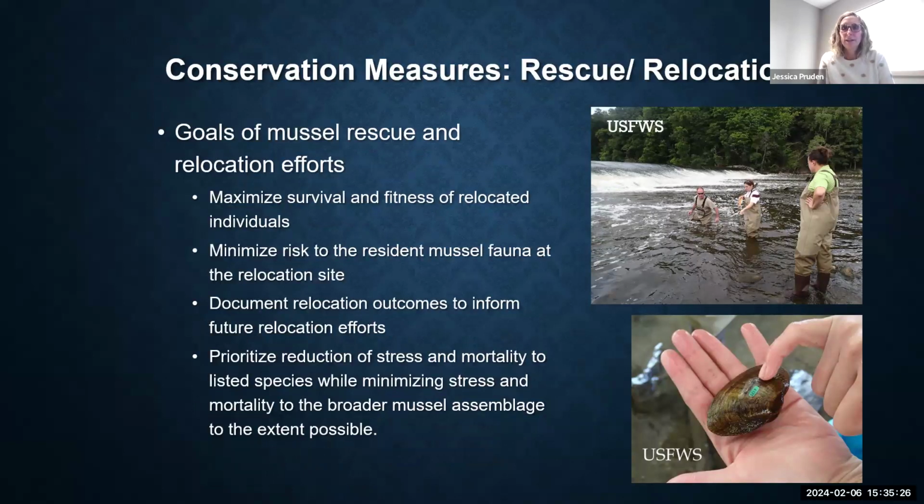So let's just talk a little bit about mussel relocation. Really the goals of mussel relocation are to maximize survival and fitness of relocated individuals, minimize risk to the resident mussel fauna at the relocation site, and then document relocation outcomes to inform future relocation efforts. And so really these conservation practices are geared towards maximizing survival and fitness of relocated individuals.